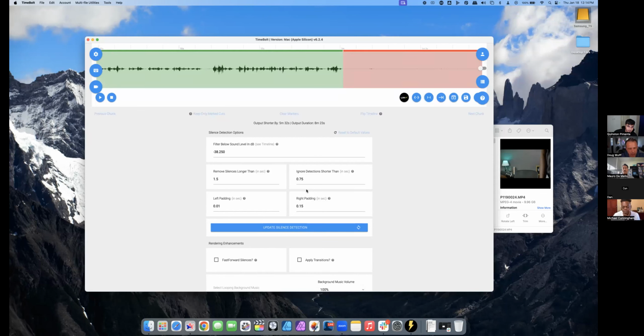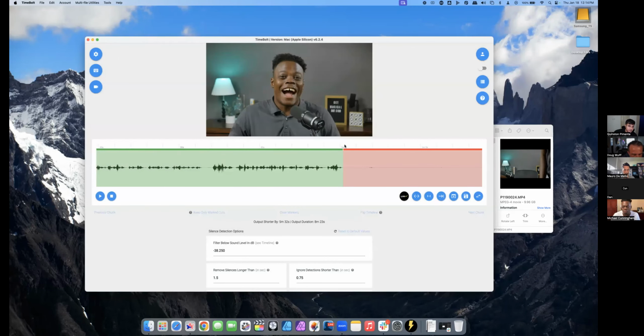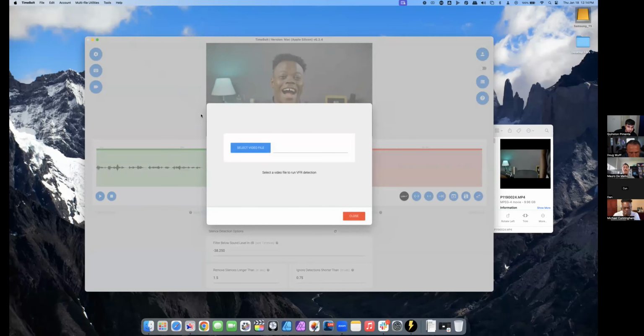Once we figure this out. So now go up to your tools menu up at the very top. No, go up here. In the menu bar. See the menu bar? Go to variable frame rate detector. Select that file.